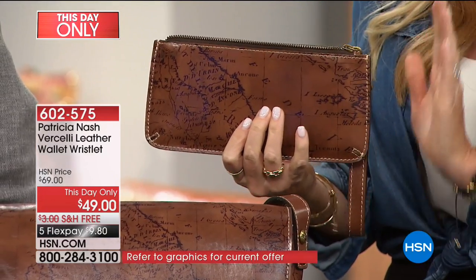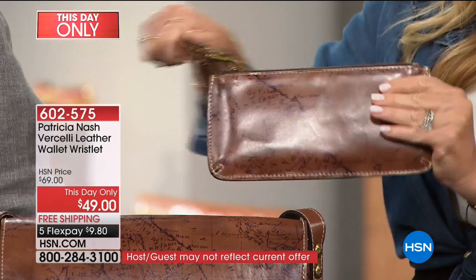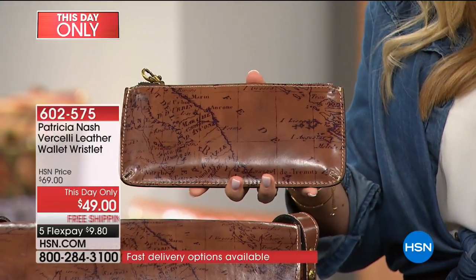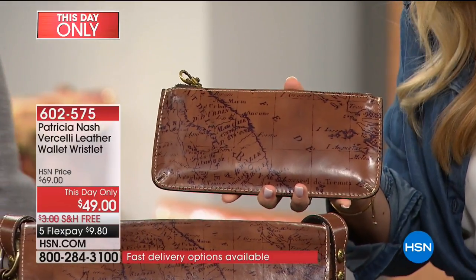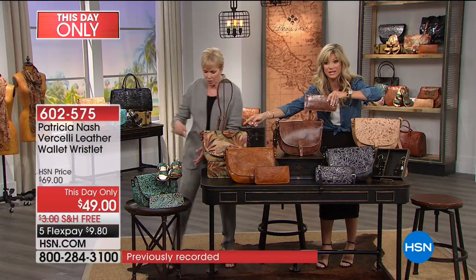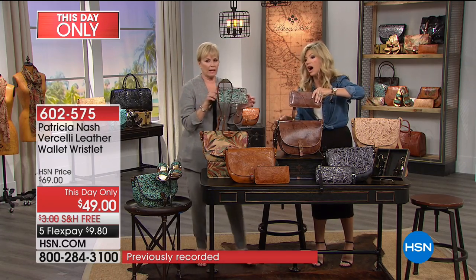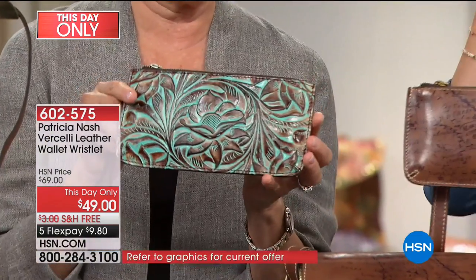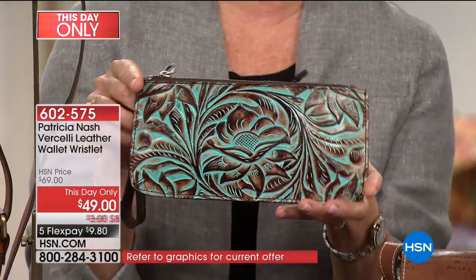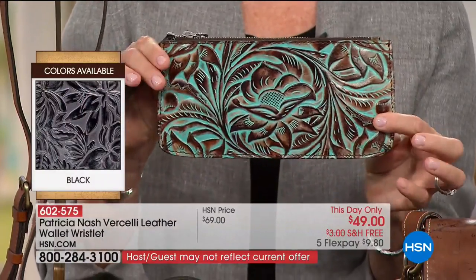Look at this. So we have the same colors that match back to our Today's Special. So of course, here's the map. Right there, you can see there's the map. We also have this for you in the natural tooled. We also have it for you in the black, the golden, the palm, and even the turquoise. Oh, did you see the turquoise? No, let me see. How cute would this be with white jeans or a white dress? Oh, my gosh, is that darling. Or little capris. Isn't this, that is $9.80. If you order the Today's Special, you've got to get this bag to match back with it.